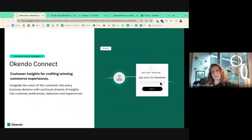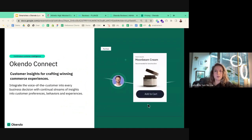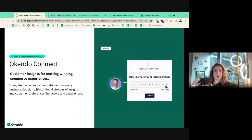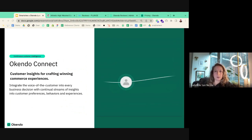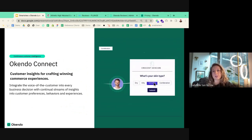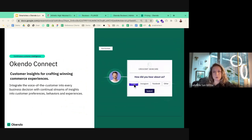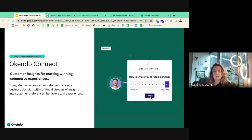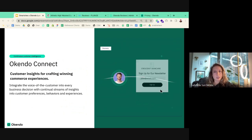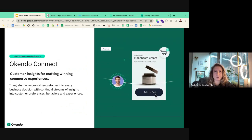Okendo Connect is really the solution for achieving all of these objectives. What Connect does is automate the collection of mission-critical customer intelligence, which are insights sourced directly from your customers about their preferences, behaviors, and experiences, making that data available across your tech stack where and when it's needed. That way brands can apply customer insights across all business areas, from acquisition, on-site conversions, marketing attribution, to ongoing lifecycle communications. It's the secret weapon to deliver a differentiated experience and become truly customer centric. So that was a whole lot of jargon.